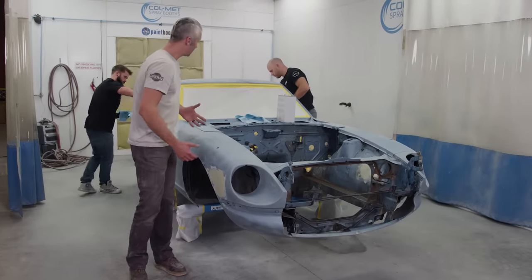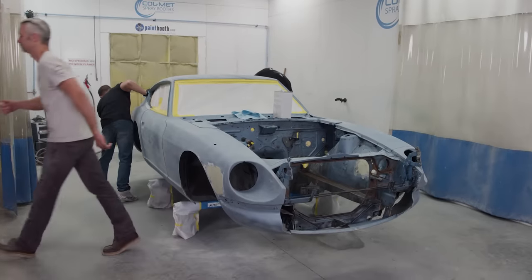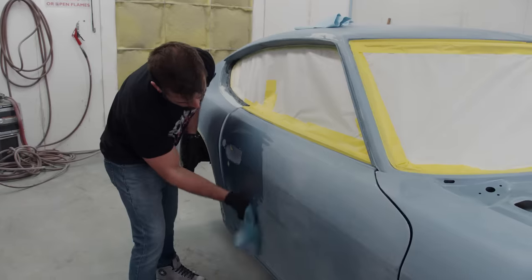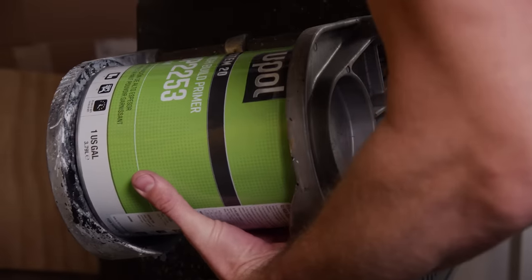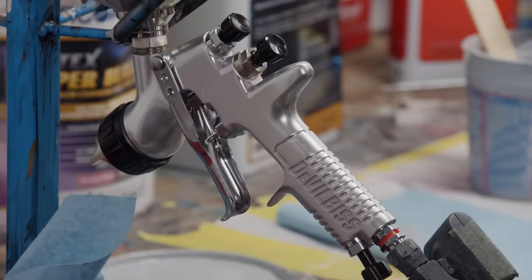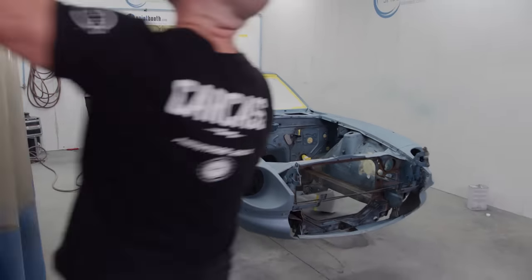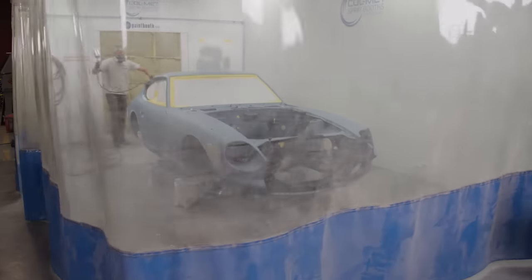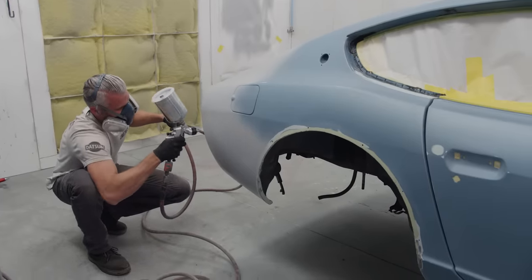Well, the car is all sanded down and we even masked it off, and Jimmy and Michael are gonna hit this thing with some wax and grease remover, and I'm gonna go mix the high build primer. This 2K primer will fill in any small imperfections, and we'll apply two wet coats, giving it ample time to flash between each coat.